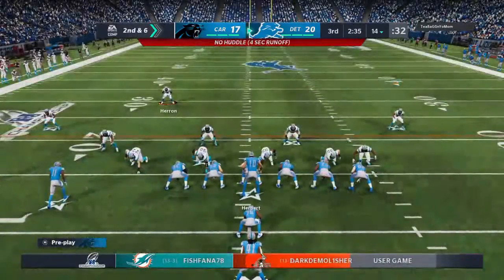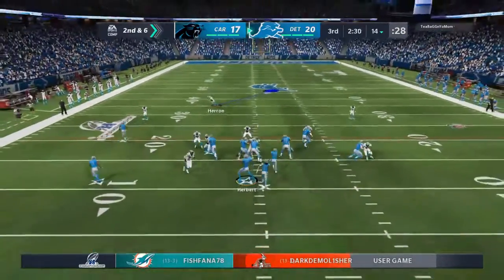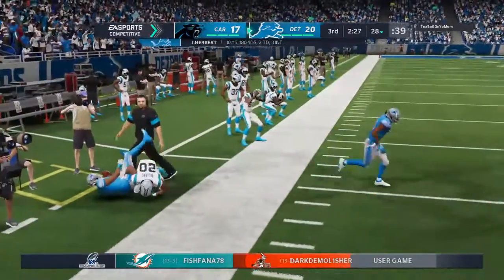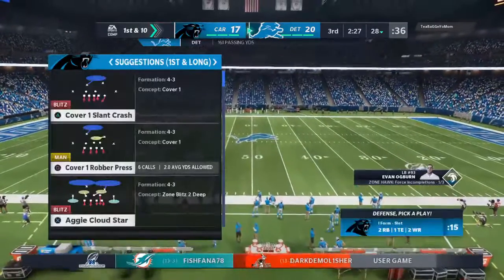They'll contain him to just 4, 2nd down. It's now 2nd and 6 at the 14. Quick pass out wide. And he'll take this across the 25 before going out of bounds. Give him 14 on that one and a first down.